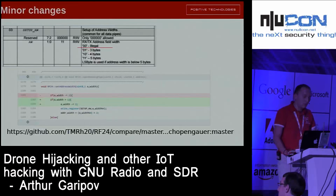It is marked. This illegal instruction allows you to use 2 bytes of the address space. For sniffing all 2 bytes, we had to brute force 65,000 combinations. It's already not so much, and we can make a sniffer for a few minutes, and we can sniff all devices. But there is one very interesting trick.